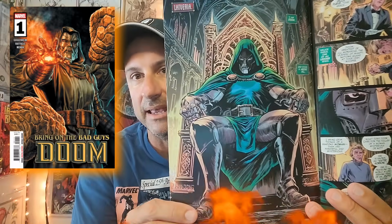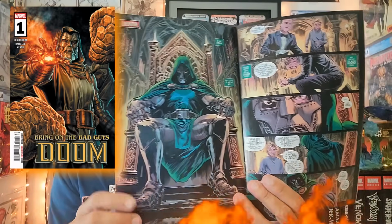This is the first appearance of a new character by the name of Sister Sorrow, and this one is written by Mark Guggenheim, and the art is done by Stefano Raphael. Now, the art in this book really makes this book, because when you read this, it gives you the vibe of old school Doom. Like, look at this. Even the way Guggenheim writes the character, it's old school, man. It's not this new stuff.